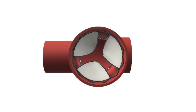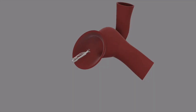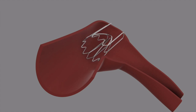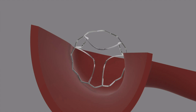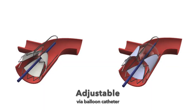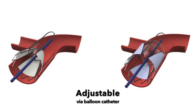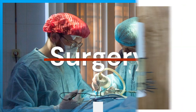The 3 occlusion pedals are bent in a conical shape to provide the necessary resistance to flow. The balloon expandable aspect of the device also allows for acute and chronic adjustability of the pedals. Physicians can achieve optimal clinical flow parameters during the initial procedure by incrementally expanding the occlusion pedals with the balloon catheter. Additional minimally invasive transcatheter procedures can be performed to slowly open up the occlusion pedals further as the child grows. Therefore, the child will not have to undergo an open heart surgery until their eventual corrective surgery.